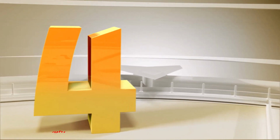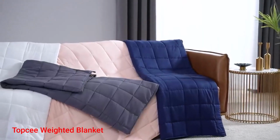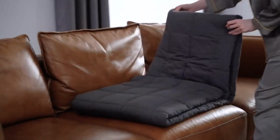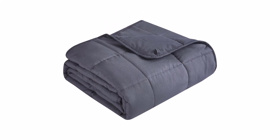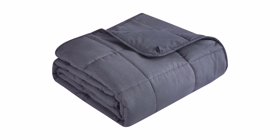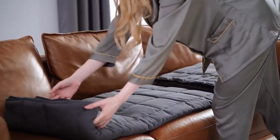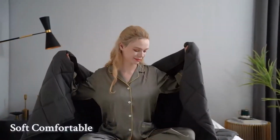Number 4. Topsy Weighted Blanket. I own the Topsy Weighted Blanket and, with its cooling breathable material and evenly distributed weight, can confidently say I've never been more comfortable. I took probably the best nap of my life. The first time I used this blanket, I just pulled it on and was instantly asleep.